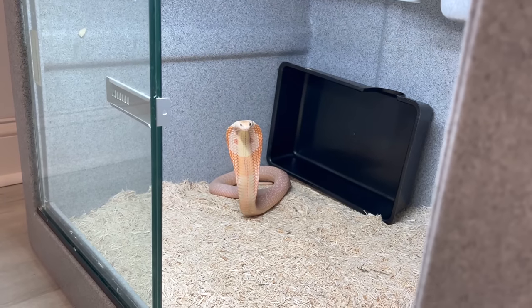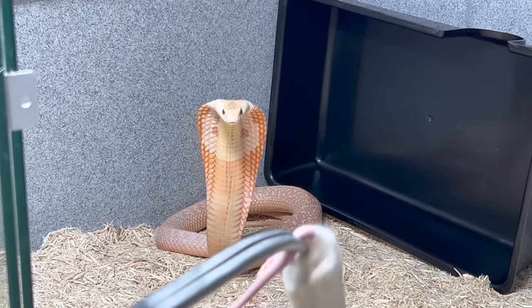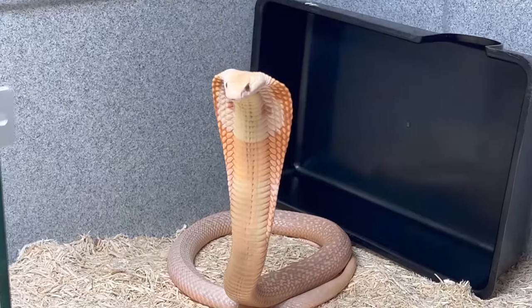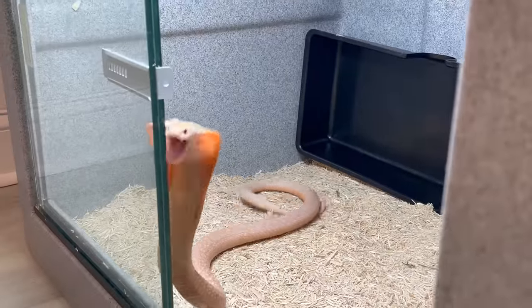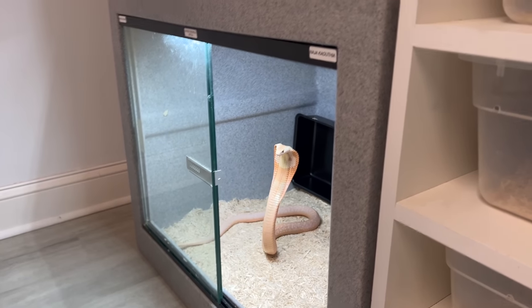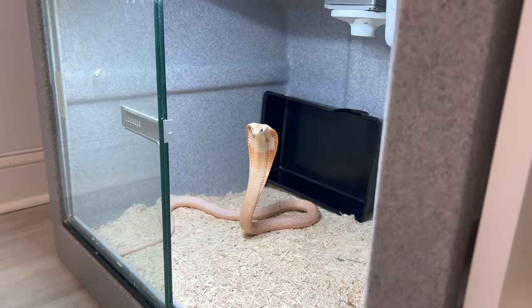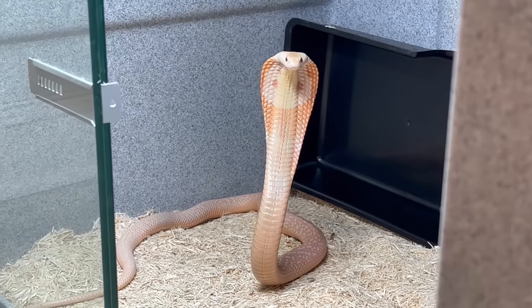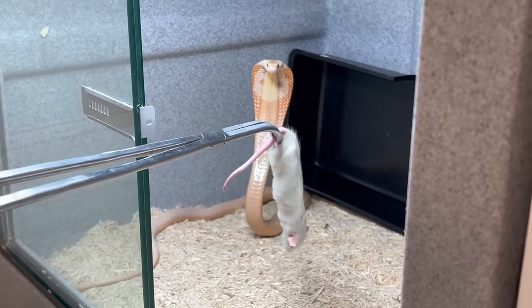This right here is a monocled cobra, one of the best show cobras in the world. Woo hoo! Look at how tall she is. Bro, she's hooding up like a king cobra right now. They want to be extremely careful. As you guys can see, she strikes with her mouth open. A lot of cobras won't strike with their mouth open, but this snake right here doesn't play any games. Let's see if we can get her out.